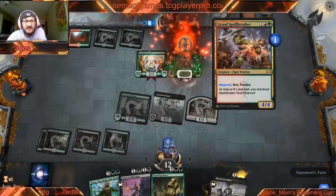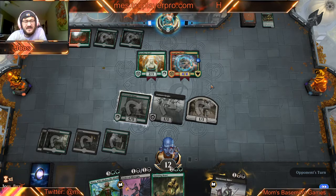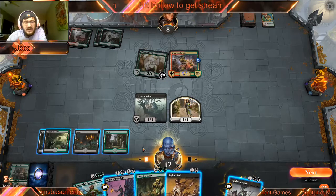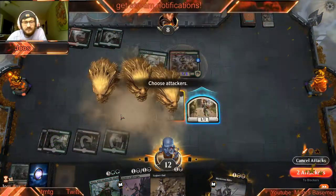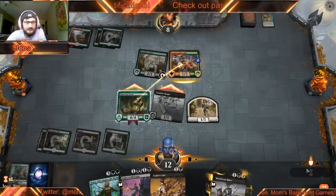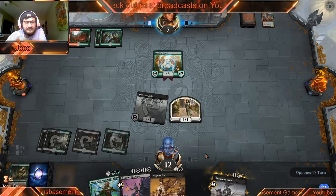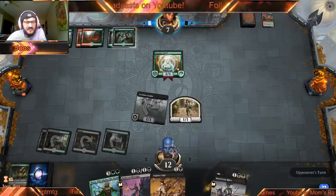Alright, Spellbreaker's fine. It doesn't get them out of this, though. Alright. Ambush the Beast. Yep. Well, swing in for five. Both have deathtouch. We do have Order of Midnight on backup to get back one of our creatures. We have this Legion's End in hand too, which could prove to be useful.